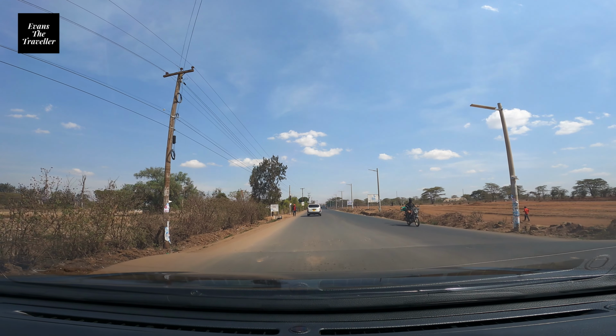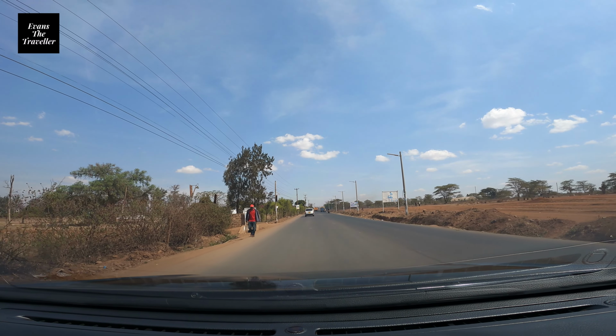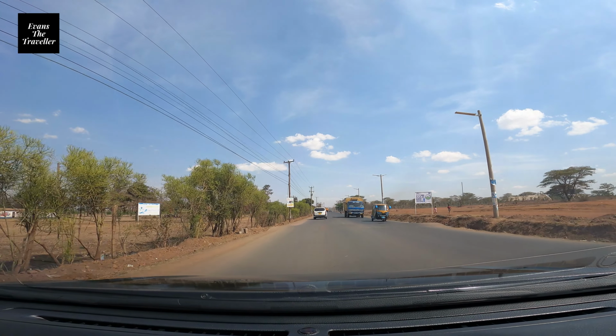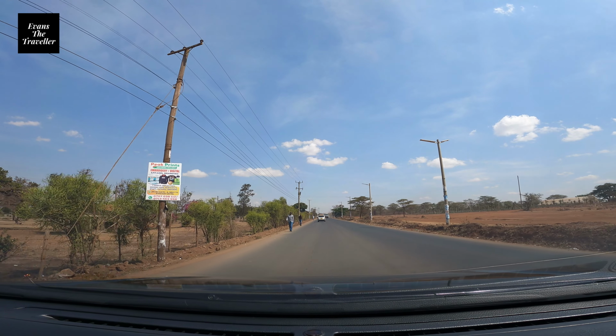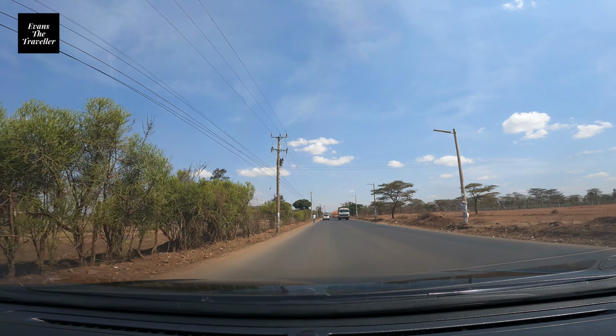So there is a way. I think they were supposed to continue past Juja Farm heading to Adi. For those of you who are conversant with Juja, I know this road will also take you to Adi. But today we are not going to Adi. We are going up to where the road ends, where the tarmac road ends.